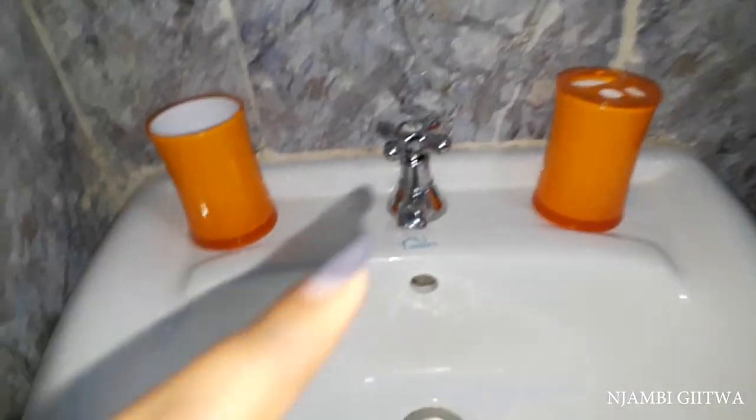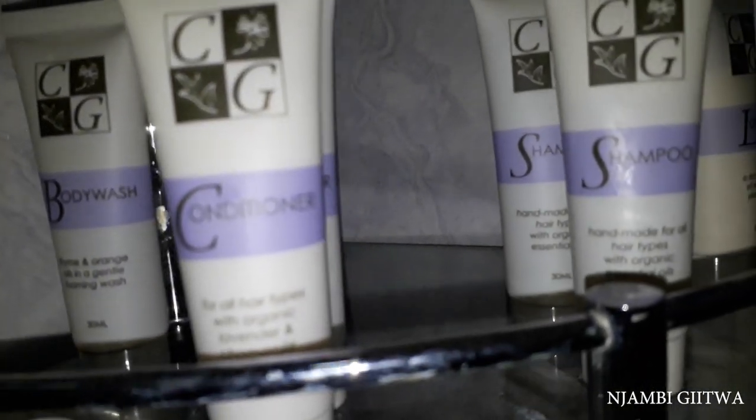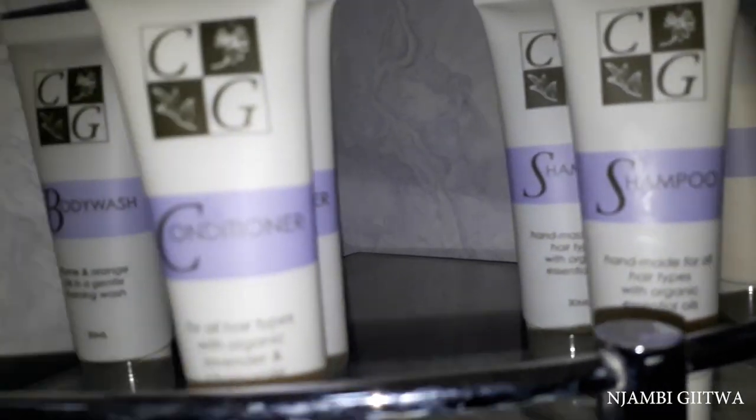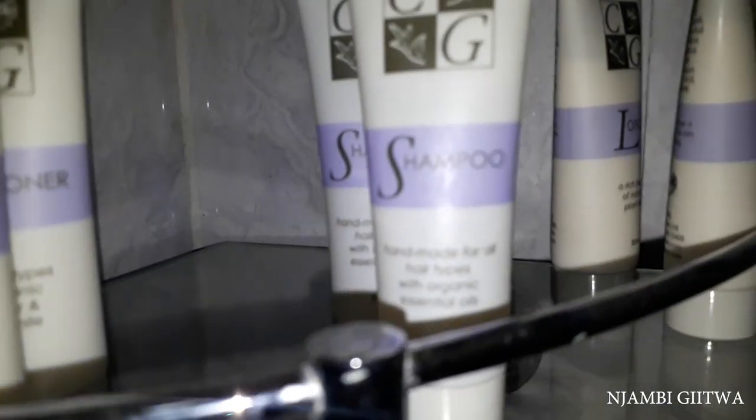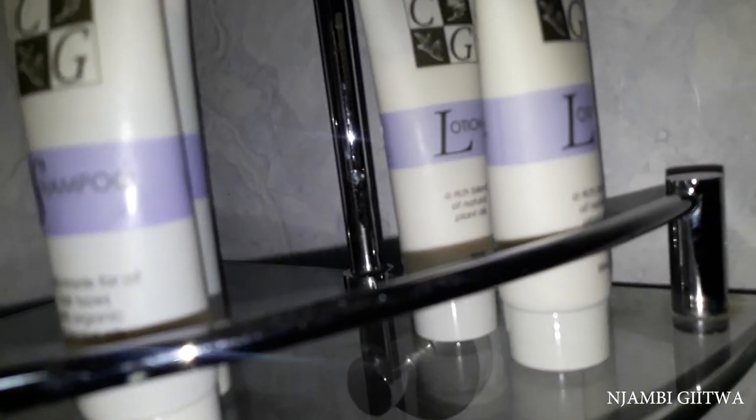I just left the shower. So you have 2 places for candles if you're 2. And they have body wash. Come on, focus. Body wash. Conditioner for your hair. I didn't use any. I used the body wash and the shampoo. I used a little bit, so I'm sure they'll get me another one. That's the bathroom.